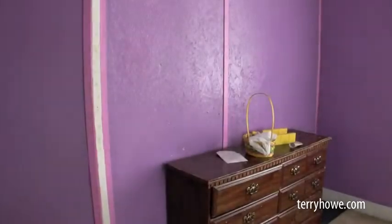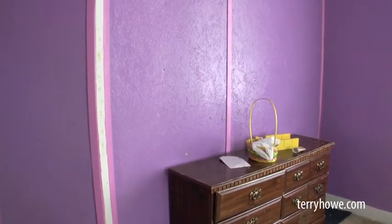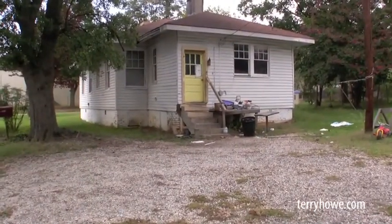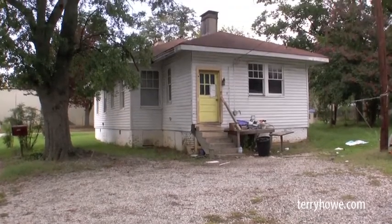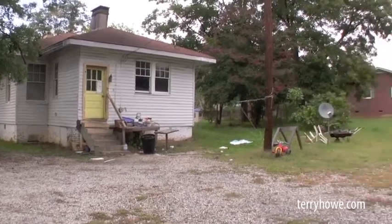All right, let's go out back. I told you it's a nice corner lot. We'll take a look out there. I'm standing in the street on the right-hand side of the house. You can see it's got vinyl trim on it. Roof doesn't look too bad. It's a large lot, on a corner.